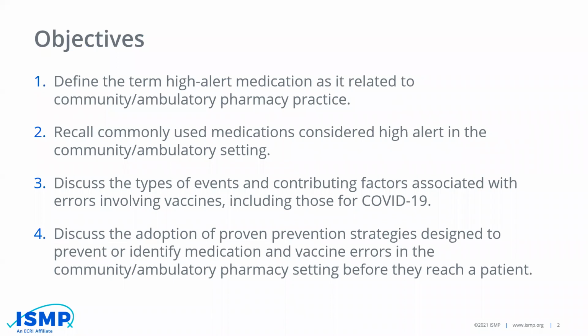So here are the objectives for today. We're going to define the term high-alert medications as it relates to community ambulatory pharmacy practice. Recall some commonly used medications that are considered high alert in that setting, and discuss some of the types of events and contributing factors associated with errors involving vaccines, including those involving COVID-19 vaccines and flu vaccines, and also discuss the adoption of proven prevention strategies designed to prevent or identify medication and vaccine errors in these settings.